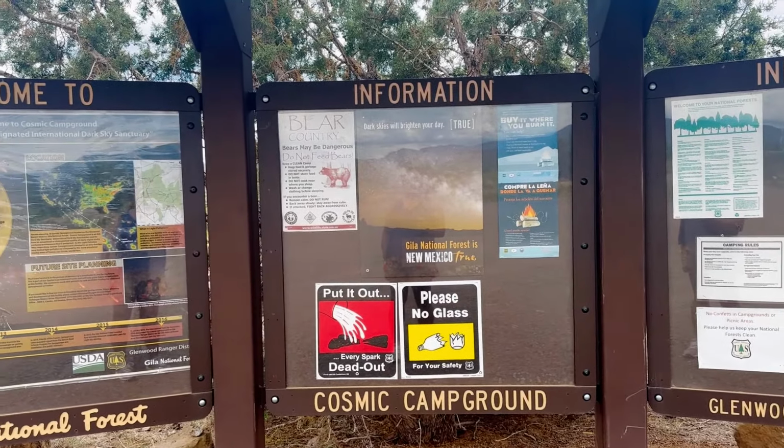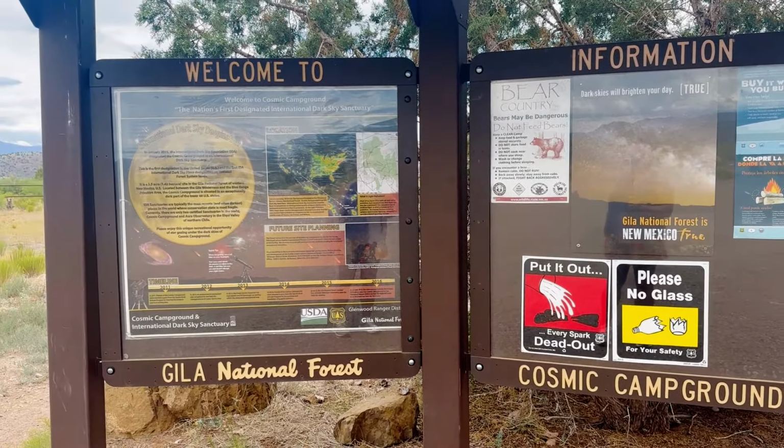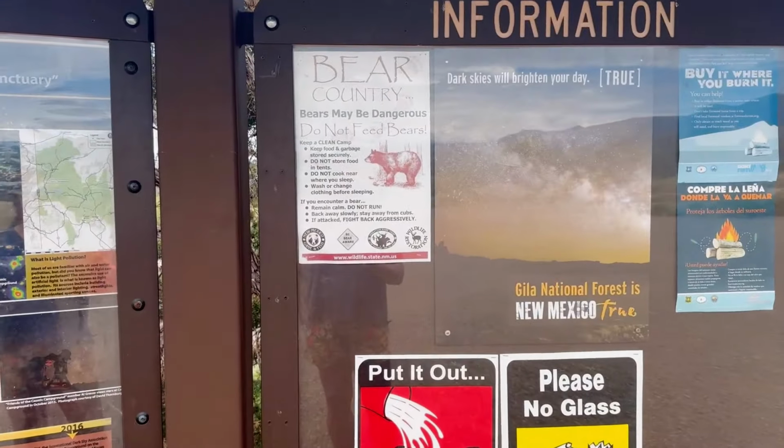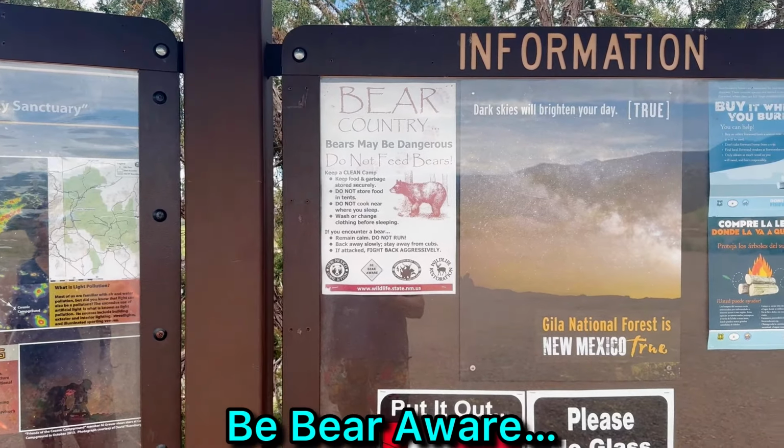And this is the Gila National Forest. We are still in bear country. Do not feed the bears. They do say if you're going to camp here, try to come early enough before it's dark, obviously, so you don't create any light pollution when you're setting up. It's about 12 or 1 o'clock right now. It was just an hour south from Alpine where my last campground was.